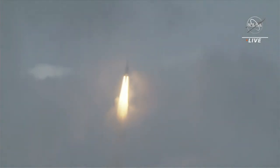Punching a hole through the clouds, 20 seconds into the flight, good pitch program reported. Trajectory nominal. Vehicle performance is nominal. The Ariane 5 rocket continues to fly uphill in nominal fashion. The rumble of the powerful Ariane 5 now being felt here in the control center.